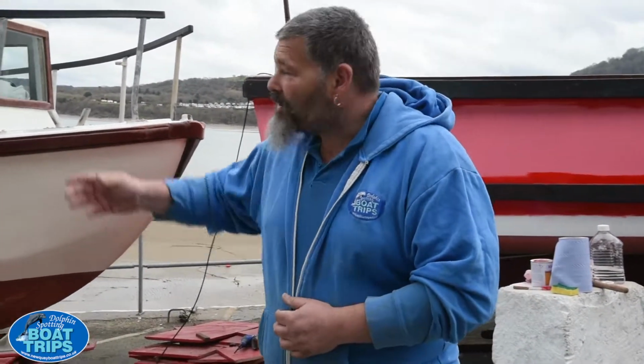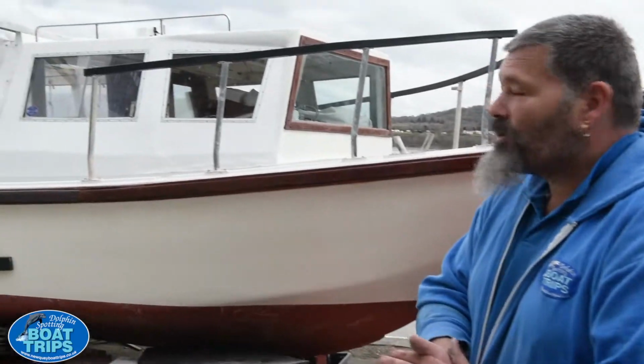I'm off to do a quick 1 hour trip on the Dunbar Castle too, and that you may be able to see in the distance of the harbour.